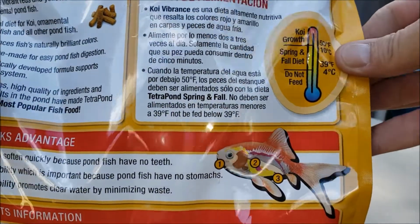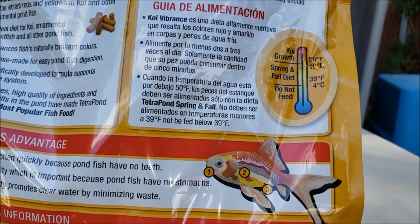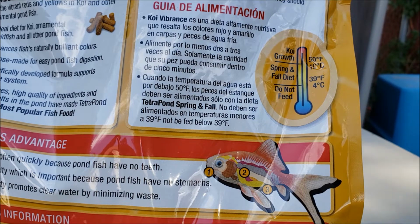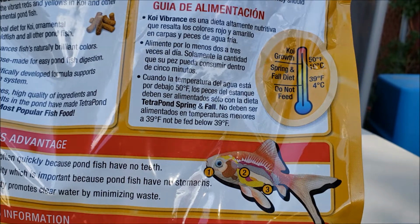It's right here. It's like 50 degrees. 50 to 39 degrees, spring and fall food. Don't feed your fish below 40 degrees. And in the spring your fish will be healthy. They'll be ready to eat, but they'll be alive. So remember, don't feed your fish when it's cold.